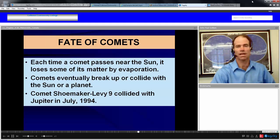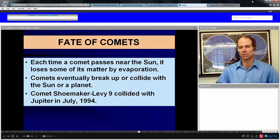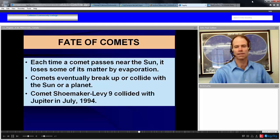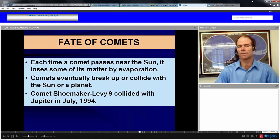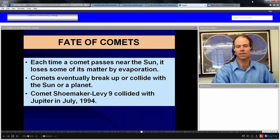Most likely, if it's going to collide with a planet, it's going to be one of the big ones, like Jupiter or Saturn. And in fact, there was comet Shoemaker-Levy 9 that collided with Jupiter back in July of 1994. Shoemaker and Levy were astronomers who had seen this comet pass close to Jupiter, and they made calculations on its orbit, and they realized that the next time it came by, which I think was like 6 months later, it was indeed going to collide with the planet. So they knew that it was going to collide, and so they were looking for it when it finally did collide with Jupiter in 1994.